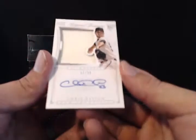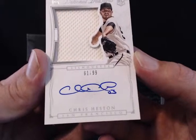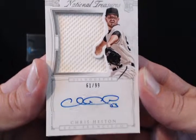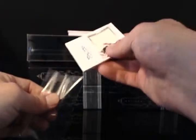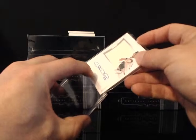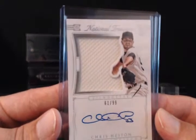Next up, Chris Heston for San Francisco. 61 of 99. On card auto. The Giants. This one's going to Kiki also. Is anybody surprised? Come on, Redlegs. Here comes the Kiki sale.